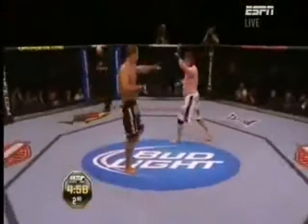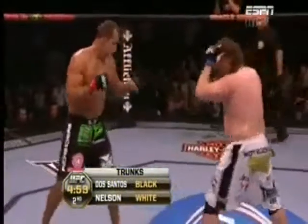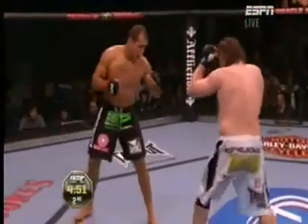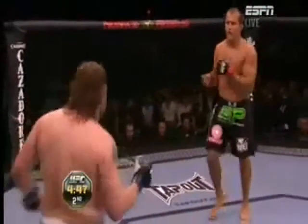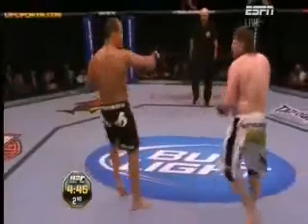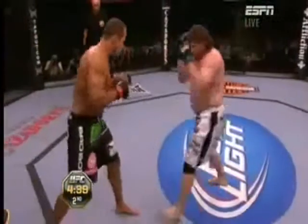UFC 117, presented by Tequila Cazadores, round 2. Nelson with those hands high, the knee. Dos Santos with that front kick and now the hook. Oh, right hand again connects.